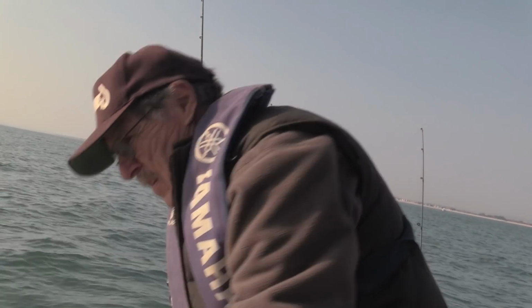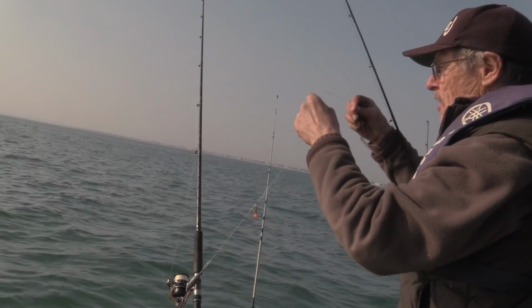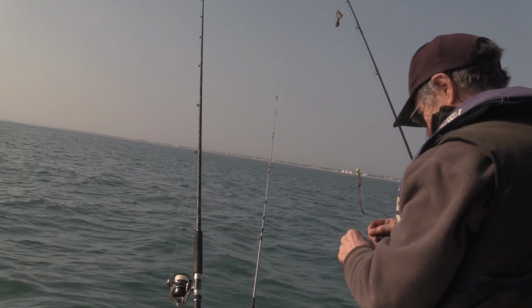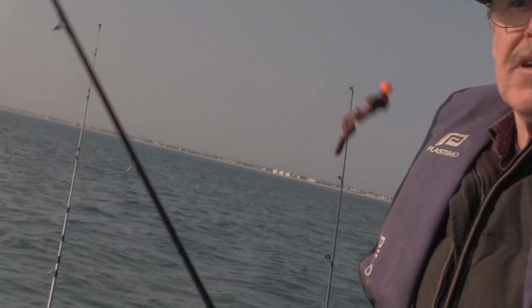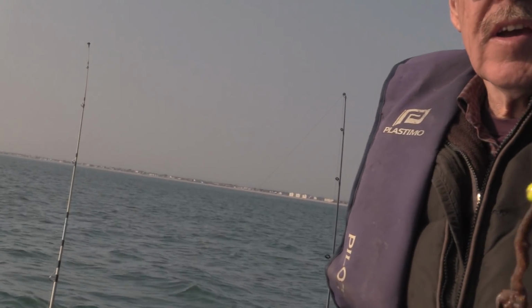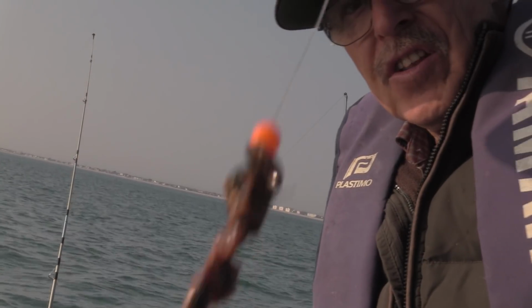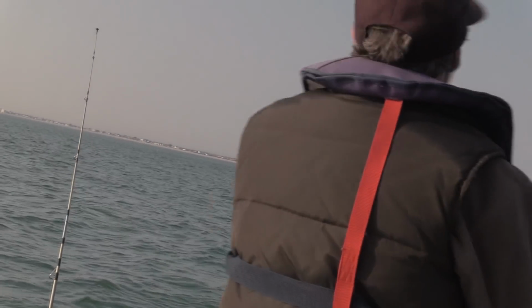A few more casts and we're going to call it quits, boys. I've had another wrasse as well. I think five wrasse now. I've just got three hooks here, straight pattern off. It's actually a shore fishing rig. And you can see it's got a bead and a worm at the front. Hopefully you can see that. And that's just going straight out.